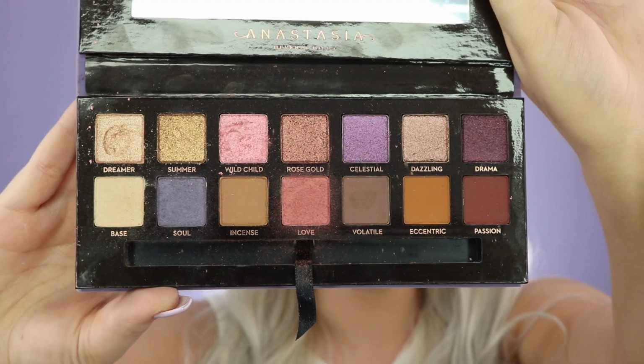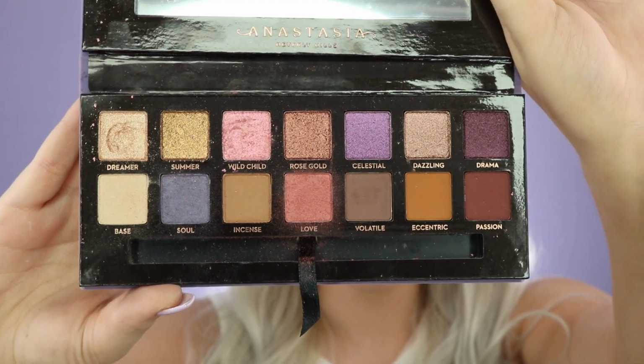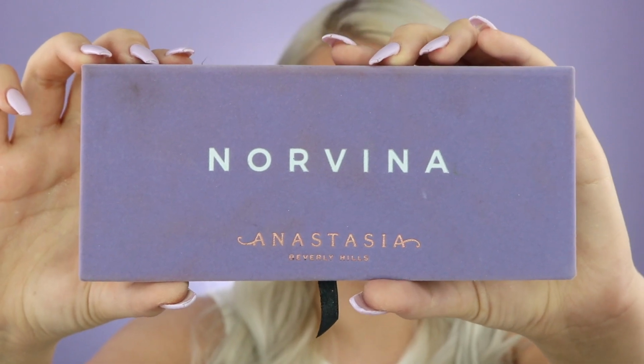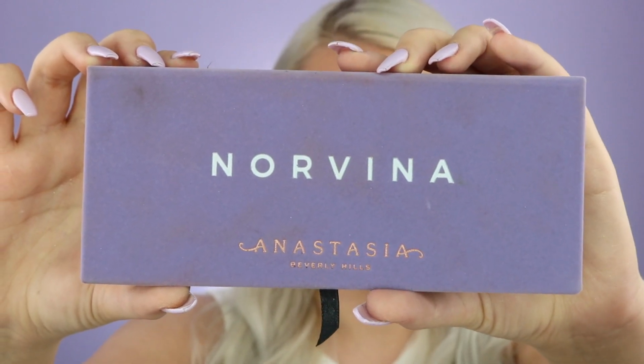I did use this palette for the look that you see on my eyes today. If you stay tuned, I will show you a little tutorial at the end of this segment to show you how I got this look. Overall, I'm really impressed with the quality. The mattes and the shimmers are both absolutely amazing. The formula is definitely identical to the Modern Renaissance formula that we all know and love. It's that same felt packaging that the majority of their palettes are nowadays.